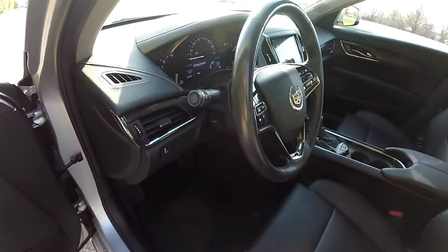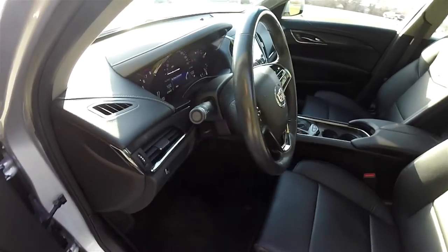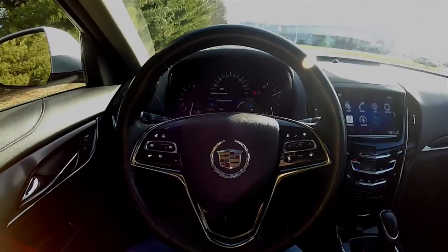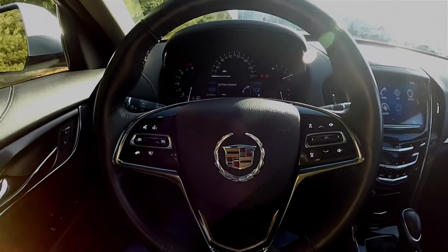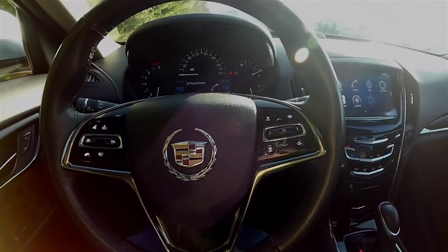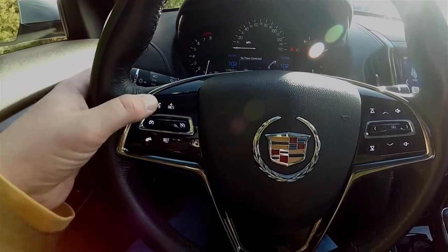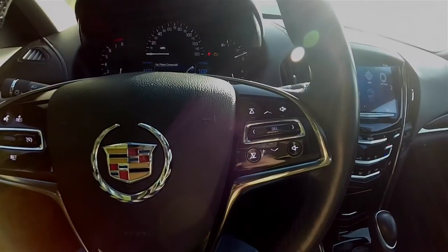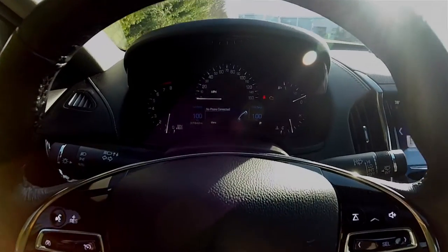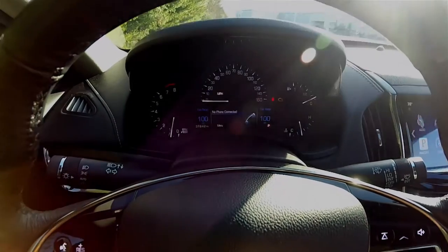You have a leather wrapped tilt and telescoping steering column. Alright, pan through the interior, just a little more detail. Piano black trim with the vapor chrome accents on the steering wheel. You have your cruise controls as well as your Bluetooth voice commands and audio controls. This vehicle currently has 37,842 miles on it.